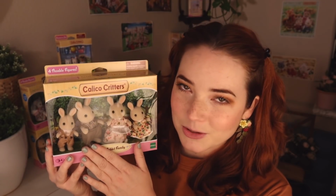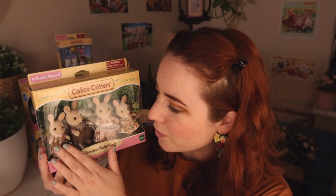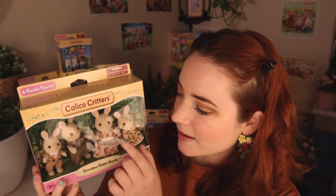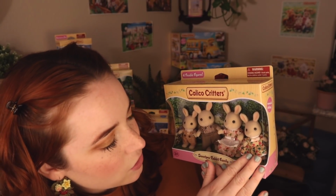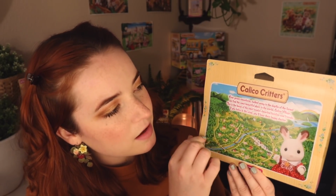As you can see, their outfits are absolutely adorable. I'm a big fan of the overalls on the father and son, the apron detailing and little white satin ribbon on the mom, and then on the daughter, Sweet Pea Rabbit, of course, another gorgeous little baby doll gown. On the back here, you can see the map of Calico Village.